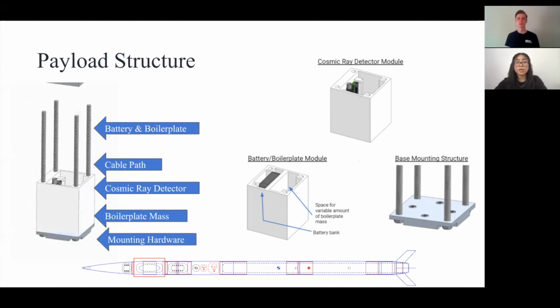The payload has 2 aluminum plates capping the structure on each end for extra security. In between are 2 modules, with one holding the cosmic ray detector and the other containing the power bank. The payload is secured with threaded rods and lock nuts to hold everything in place.